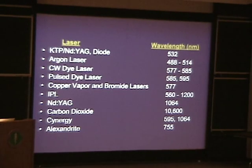So here's the list of the different types of lasers that can be used. Amongst this list also are IPLs. There's some debate as to whether IPLs are as good as lasers. I don't feel that they are. Dr. Nelson would agree. But by and large, I think that the lasers that are selective for injury are the ones that are safe and certainly the most appropriate to use, particularly in young children where the risk of scarring is much higher.